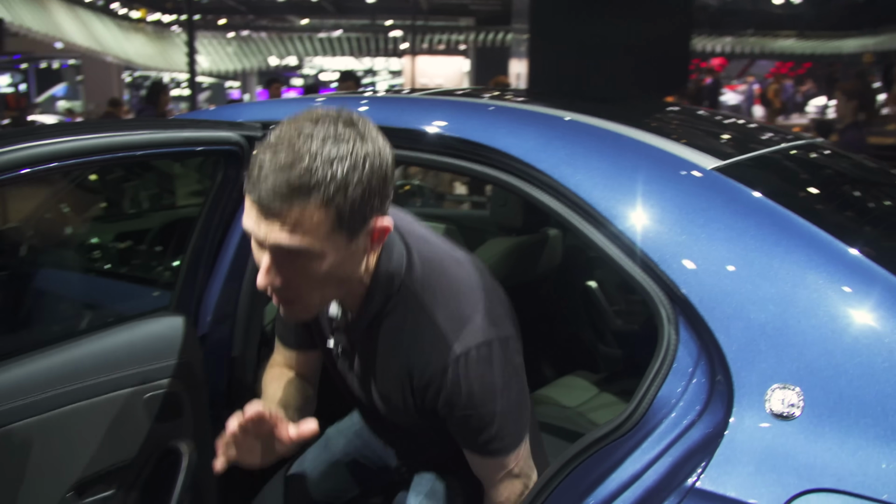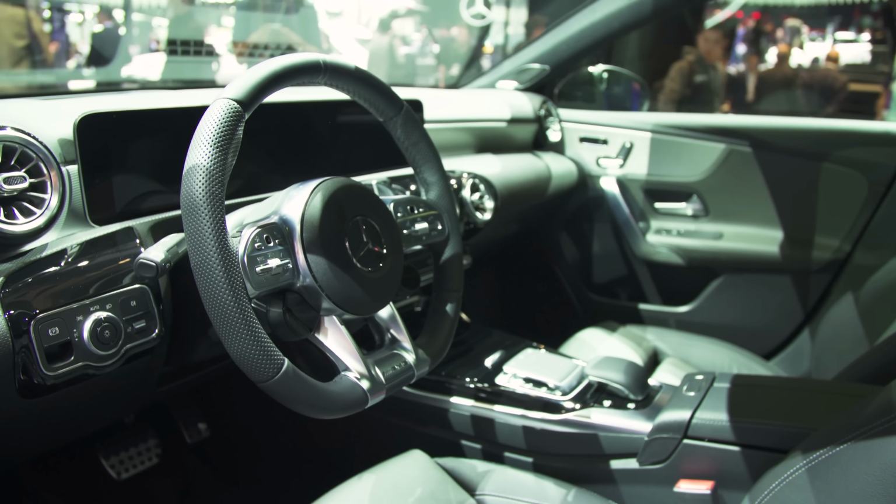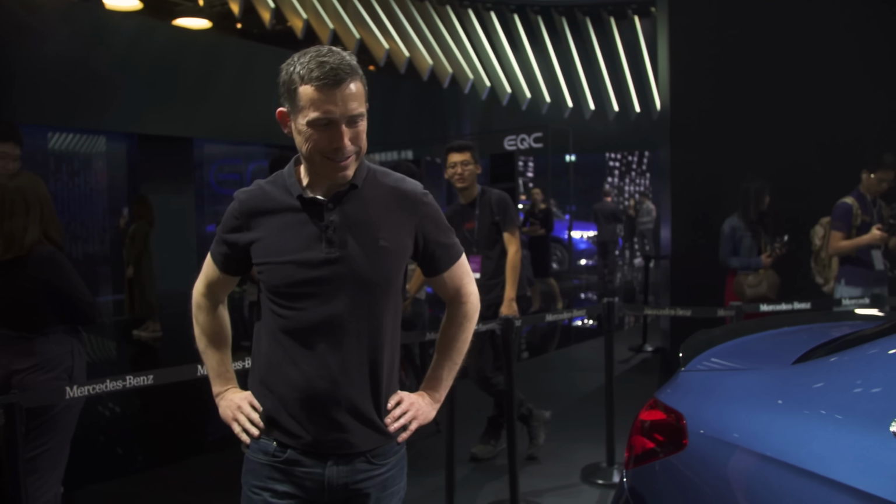So the interior design, the engine, you've got the 2-litre turbo, 306 horsepower, 0 to 60 in about 4.8 seconds, all-wheel drive, dual-clutch automatic gearbox, 7 gears. Does it look better longer or shorter? I can't really make up my mind.